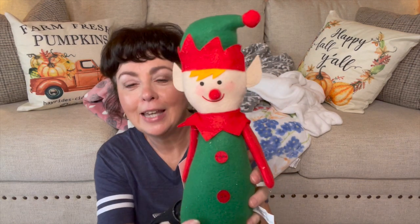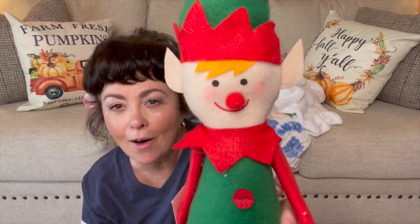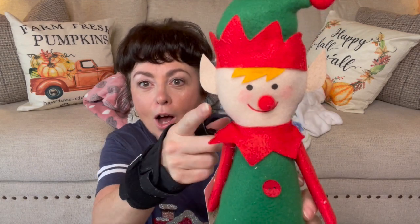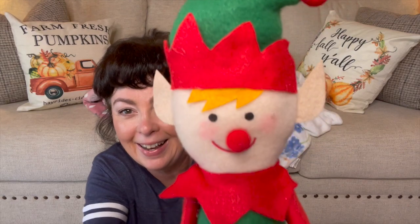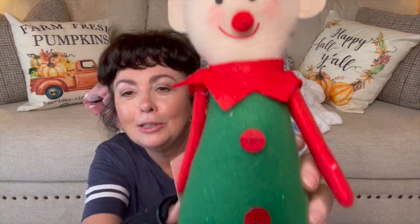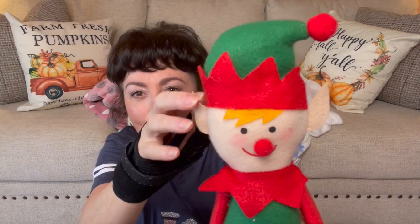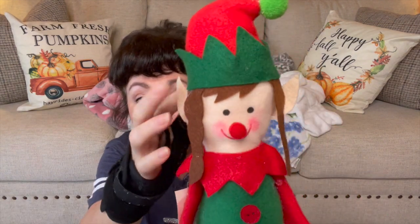Oh no. They have the elves. Look at this little boy elf. He reminds me from Rudolph of that guy that was the dentist. I think he's so funny. But look at that, he's so sweet, and he has the red buttons and his little collar, and those pointy ears.